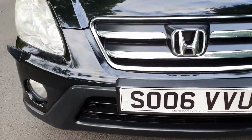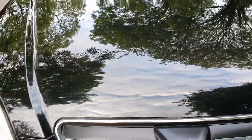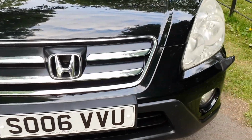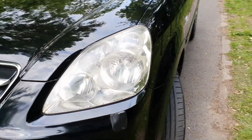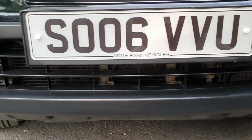You've got a few little marks, stone chips along the leading edge of the bonnet that I've touched up as best as possible. But again, it's not that bad. It's black, 14 years of age. She's not going to look brand new, guys. Okay, hopefully that looks okay. A few little marks on the plastic overriders here.